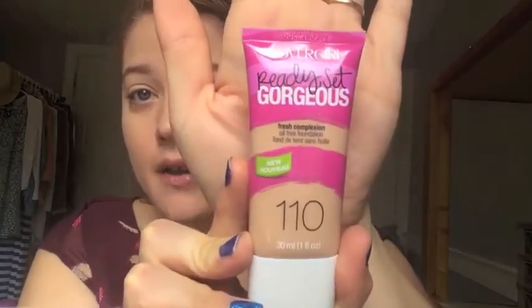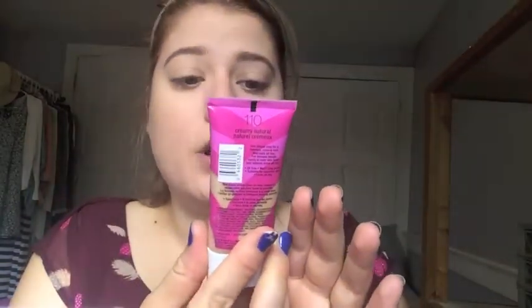But to save time, I already did my foundation, and I used the CoverGirl Ready Set Gorgeous foundation, and my shade is 110. And then I also used the concealer, and my shade is Light Pale. These are awesome. I've really been liking them. I recommend them if you see them in the drugstore. They're pretty affordable too. I think the foundation was $5 or $6, and the little concealer was like $5. So really affordable in my opinion, if you're looking for a good foundation.